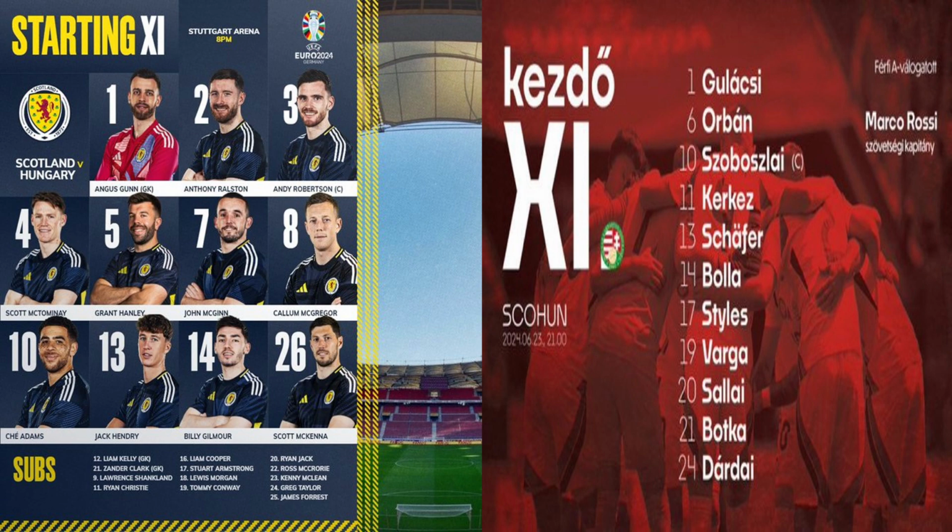McGregor, though, at the edge of the box, keeps it alive for McGinn, who just slides it back into McGregor, tries to force it into the penalty area, but again Hungary get it away. Ralston looking to apply the pressure, but Hungary get it further clear. Scotland win it back once more though, and it's Hendry picking up midway inside the Hungary half, looking for options. Plays it infield to McGregor. McGregor's giving it away in the middle of the park. It's a poor pass, and Hungary will try to counter.